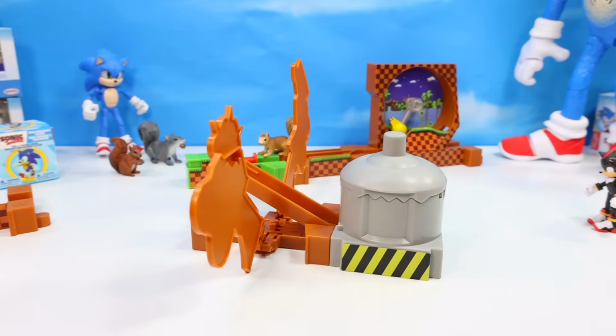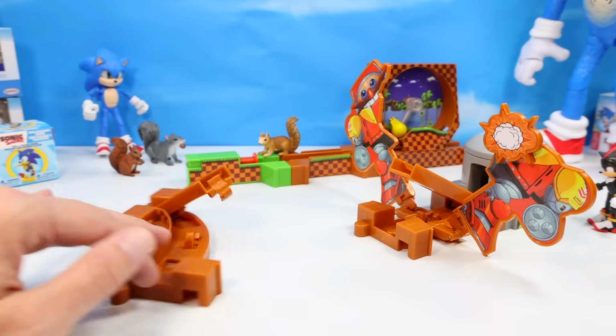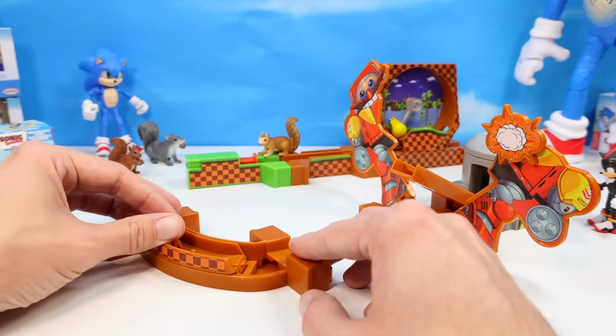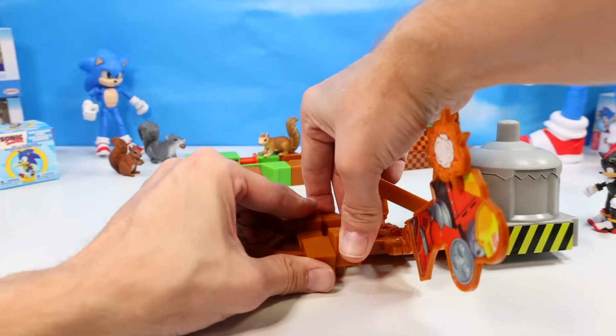I'm feeling good there. Level 5, let's attach the curve. The curve, it's got another thing that pops open. There are so many things that are popping on this thing. I think all these things are supposed to help Sonic glide through. And so we'll snap these together, like so.